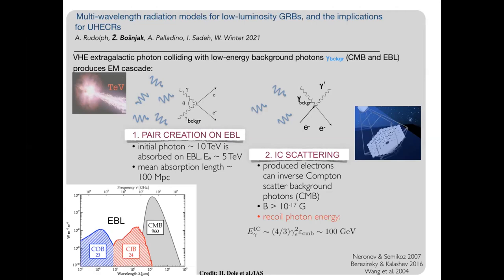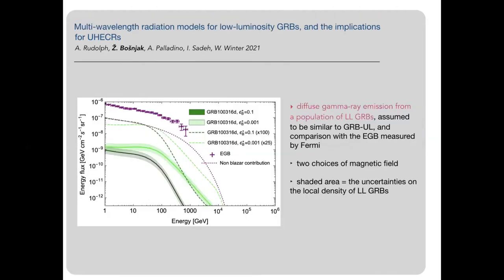intergalactic magnetic fields. We have calculated the contribution to the extragalactic diffuse gamma ray background from low luminosity gamma ray bursts. We show in this figure the expected contribution from a population of low luminosity GRBs if all of them were described by a prototype we called ultra-long gamma ray burst. And we compare it with the extragalactic gamma ray background measured by Fermi.